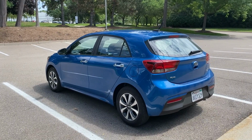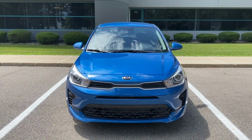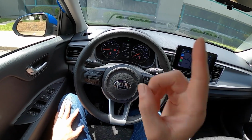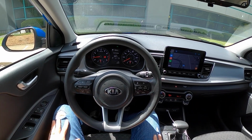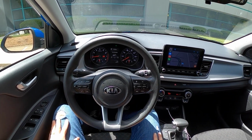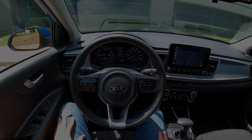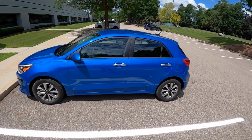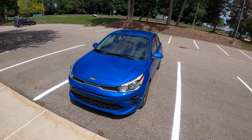This being a compact car, it's very efficient. It's rated for 33 miles to the gallon in the city and 41 on the highway. And as you can see, this week we've averaged around 40 miles to the gallon. On longer highway trips, that's been as high as 47. Pretty impressive fuel economy from this 1.6 liter. Let's walk you around this Kia Rio, show you what it's like. We'll take it for a drive, and we'll even do a sound system test at the end of this video.